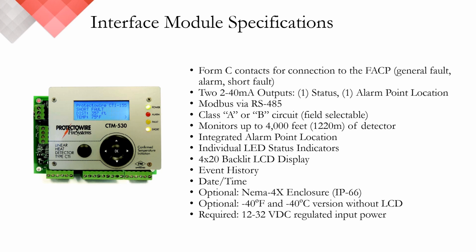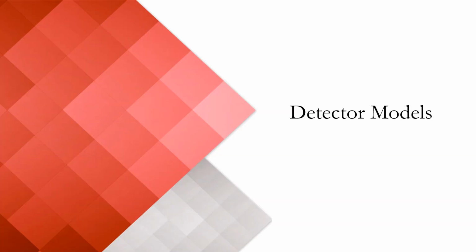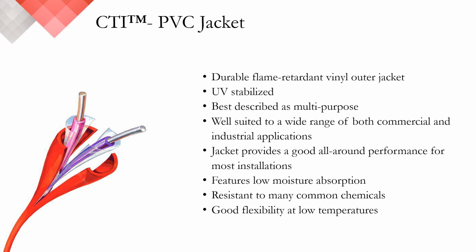It's got LED status indicators, 4 to 20 backlit display, and an event history. The event history can't be underrated because it helps any field service technicians or anyone else to understand what's happened in that circuit or in that zone over the last however long it's been until someone's visited. Finally, we touched on the NEMA 4X enclosure in the previous slide, and then it does require 12 to 32 VDC.